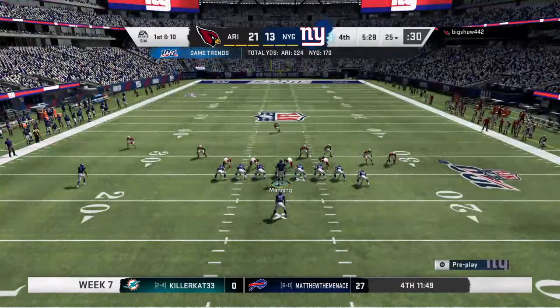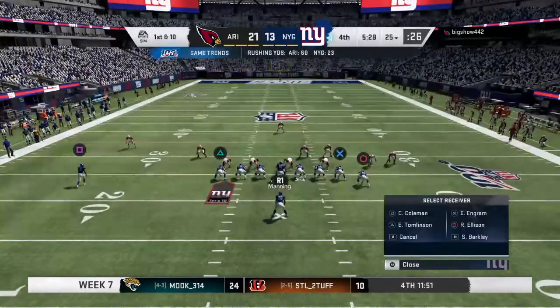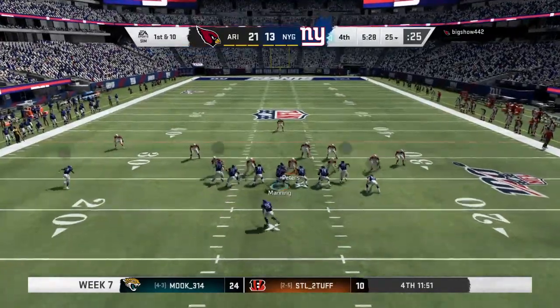The Giants offense at the line, ready to begin their next drive. And the interception thrown in the red zone last time. We'll see if they can rebound.